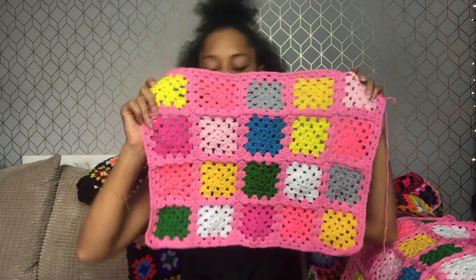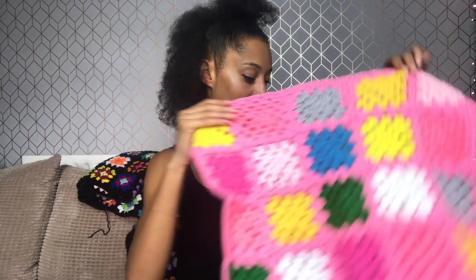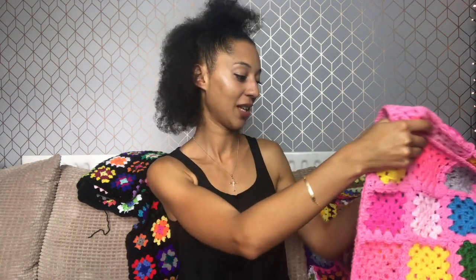And my first one's only three rows of squares, and I've done four here. I lengthened it, so the pattern calls for three rows, and I put four on, just so it's a bit longer, just to give me that extra snuggleage, and I'm really looking forward to it. It's seriously bright. So yeah, that was inspired by my 10 rounds.